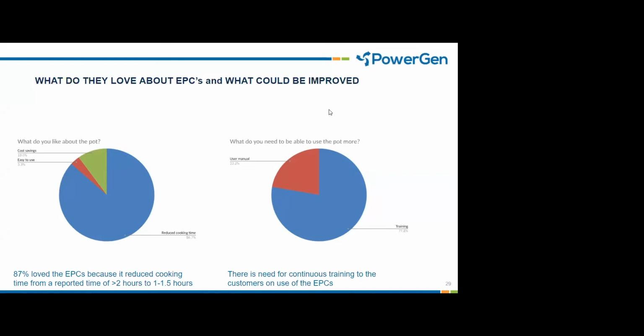What areas of improvement customers would like us to improve on is training. We did some in-person hands-on training for the customers. But afterwards, during the first sites, we left site without leaving any user manuals or training some local champions to take over and support us with after sales and continuous training of the customers. That's why we got this feedback.